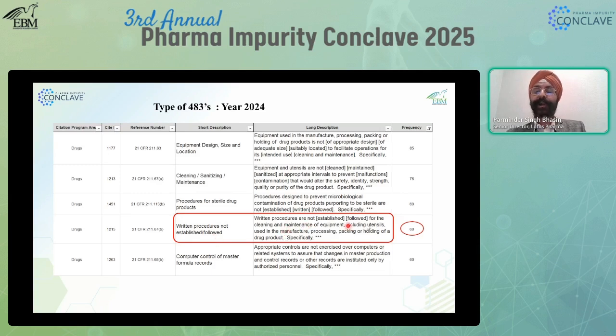So written procedures are not established for cleaning or maintenance of the equipments, whether they are manufacturing equipments or lab equipments, utensils for manufacturing, processing, packaging, holding of drug products, even sometimes the glassware. Contamination happening across in the QC lab, leading to a lot of OOS results, whether in impurity profile or other investigations, leading to around 60 483s. Computer control of the master formula records is another contributing factor.